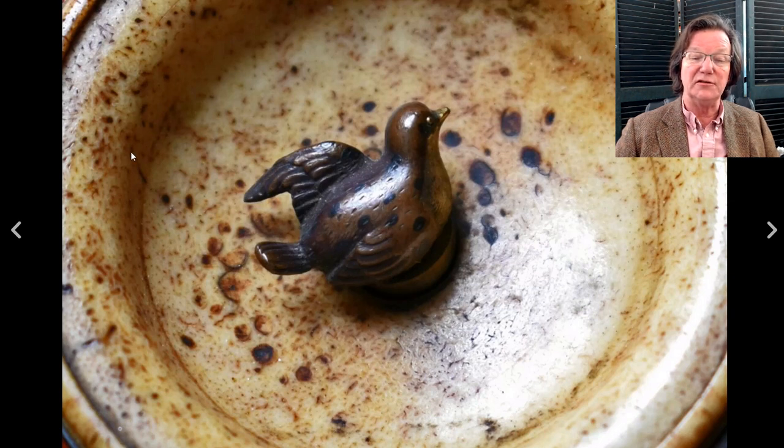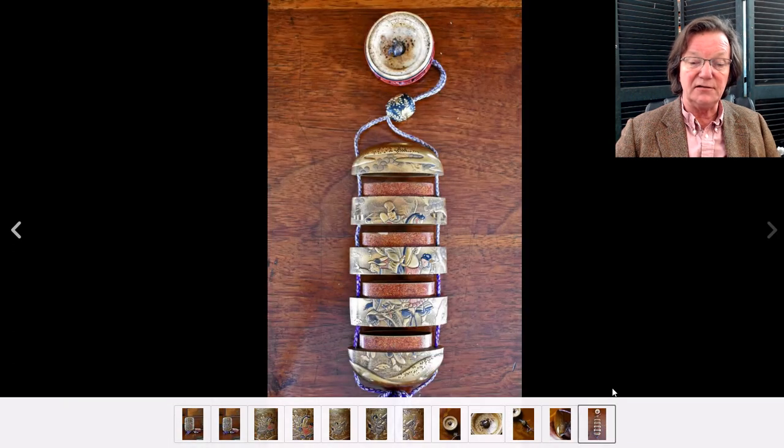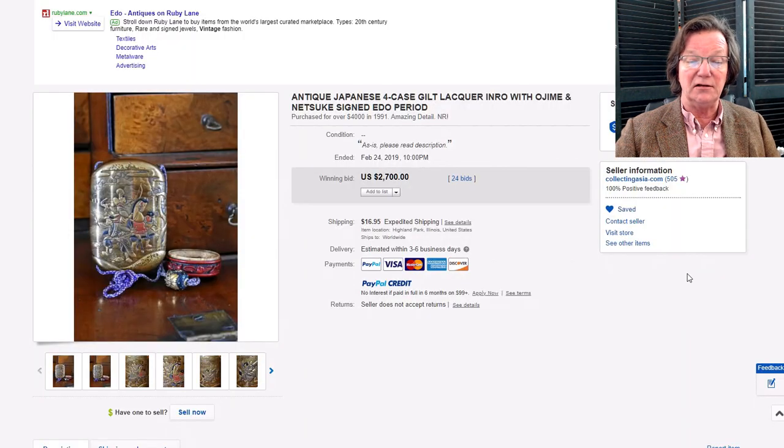There was this wonderful little bronze bird, okay? And here it is opened, so you can see its sections. It was in great condition. If you're a collector of these, this was a nice example. Carved and lacquered in gold and in black and enamels and so forth. And it did fine. This is a Meiji, late Edo period piece. It brought $2,700, all right?